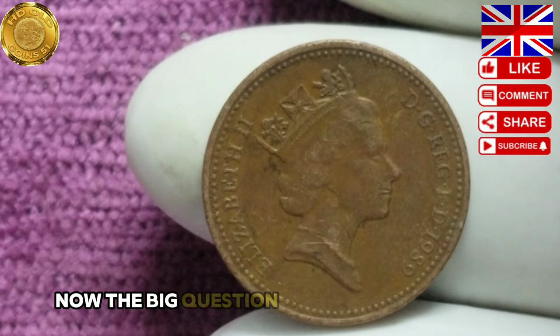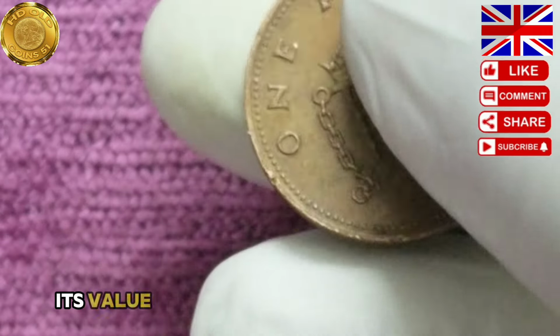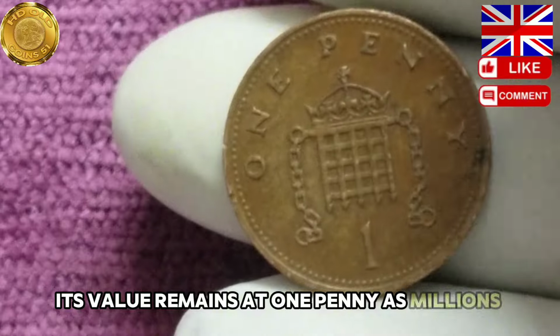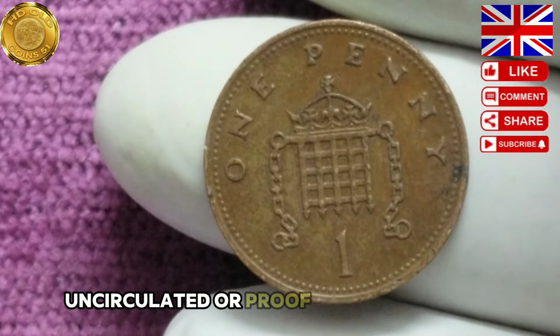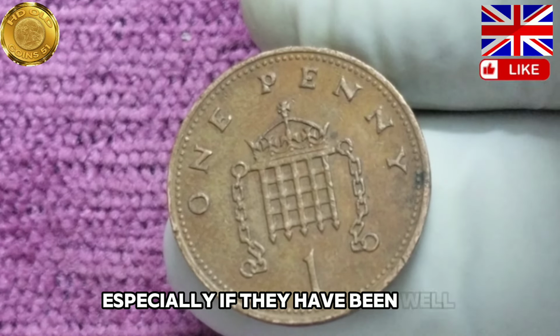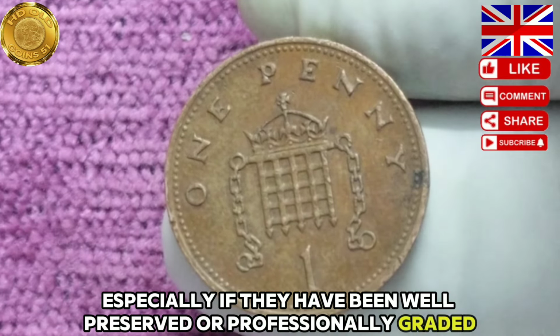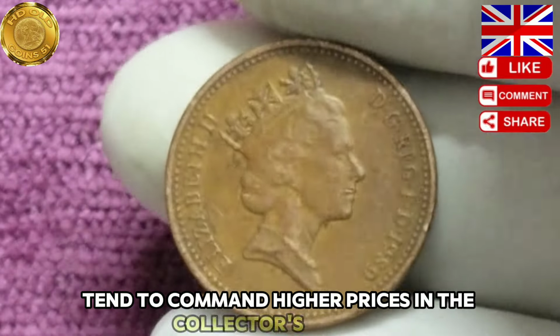Now, the big question: how much is a 1989 UK one penny worth today? In circulated condition, its value remains at 1 penny, as millions were produced. However, coins in brilliant uncirculated or proof condition can be worth several pounds or more, especially if they have been well preserved or professionally graded. Those in sealed Royal Mint sets tend to command higher prices in the collector's market.